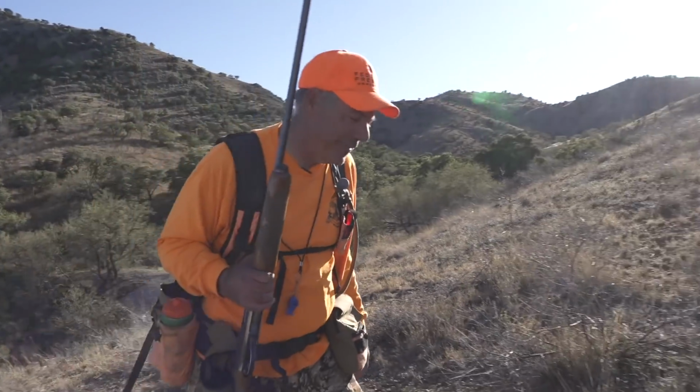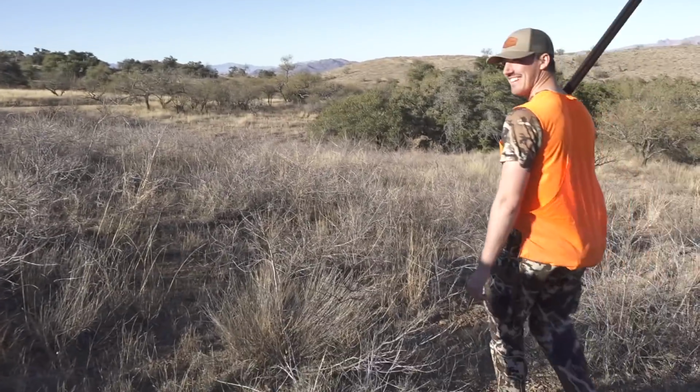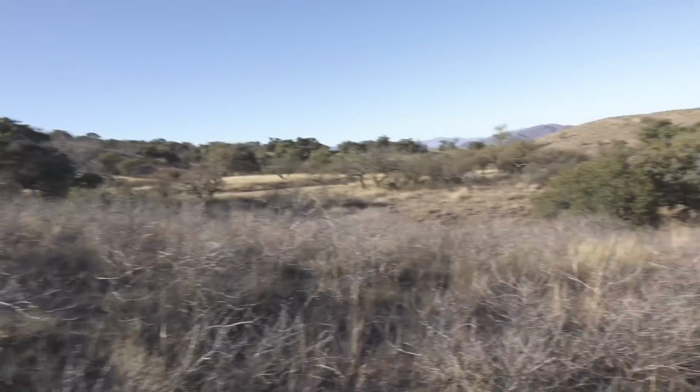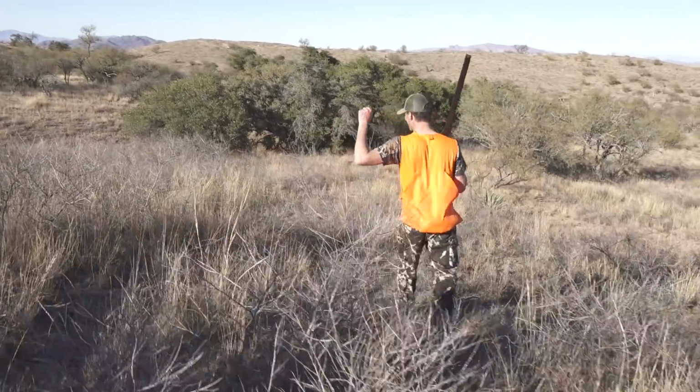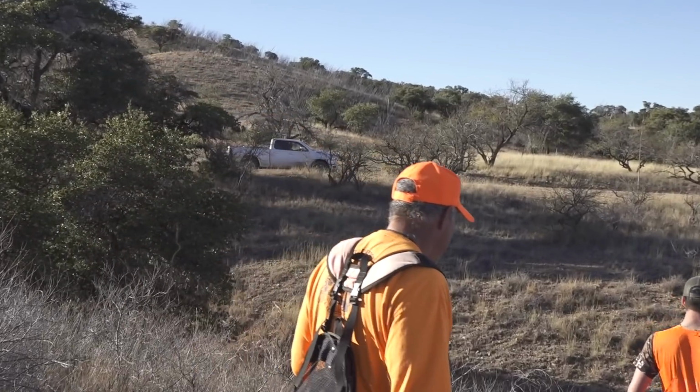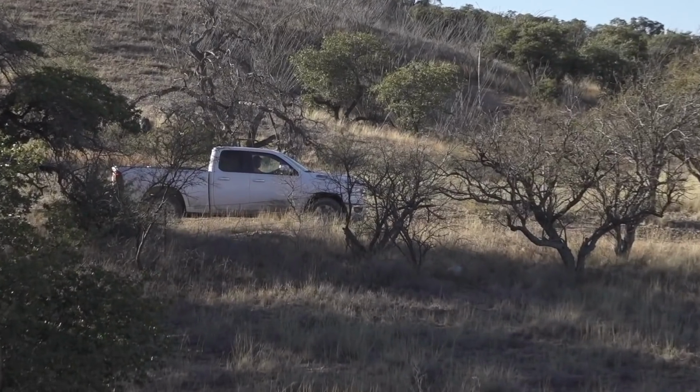All right, that was a productive walk. Got a rabbit right off the fence there. I can just see it flash through the trees. Glad we had some firepower associated with us here. That's what that 16 gauge is for. Yep. I've shot a lot of rabbits with it. Still haven't shot an upland game bird with it.